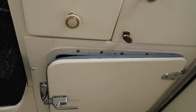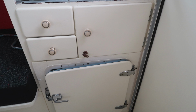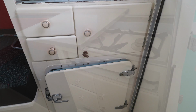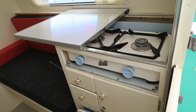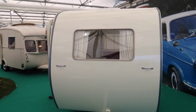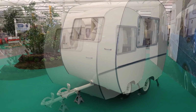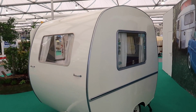I won't touch the fridge because obviously it's not for touching, but look, there's a little fridge there. Either a fridge or a cool box. I imagine it's a cool box actually. That's a really sweet little pod and beautifully restored. Looks a bit like a hazelnut on wheels.